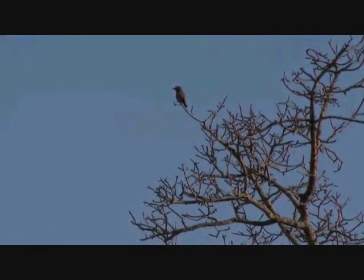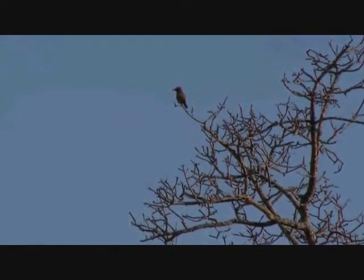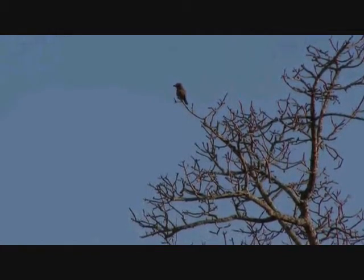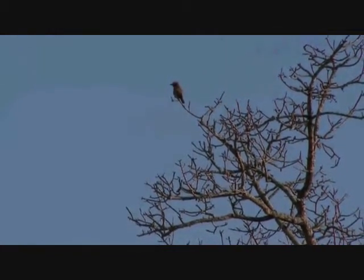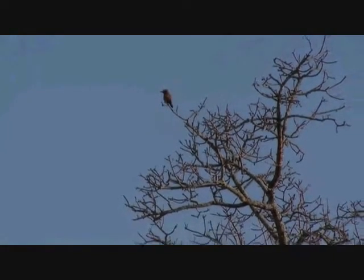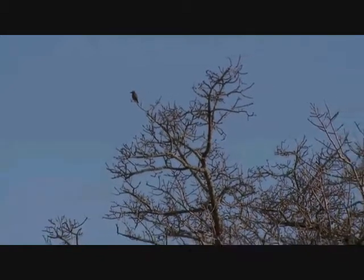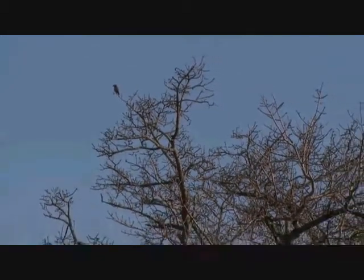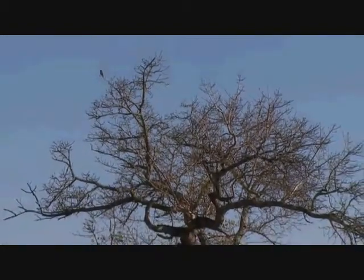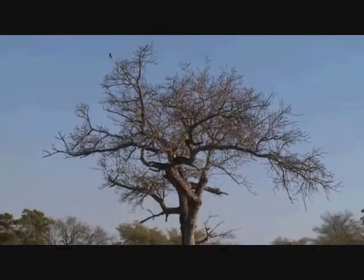You might notice on your screens a very white eyebrow patch. Large size, relatively large size. I know it doesn't look too big on your screens right now, but relatively big for a roller. And then the lack of tail streamers, those thin feathers down the sides of the tail. That makes that a purple roller, the largest roller that we have in this particular area. Deep mauve chest.